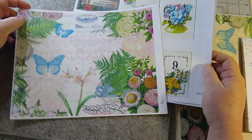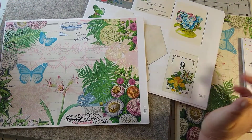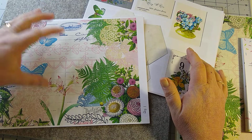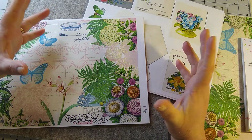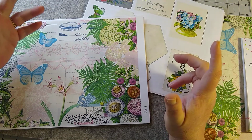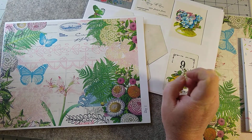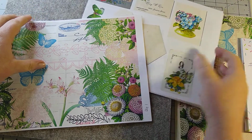And you can come and join along with this. So what you do is you take Dear Julie's day and Cara Brandon's day and you combine them together and you make something with it. And it's a lot of fun. This is the third time that we've done this collaboration. We did it at Christmas and we did it at Valentine's. So now we're going to do a spring collaboration.